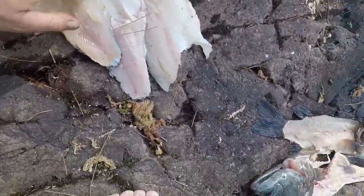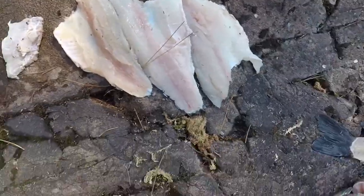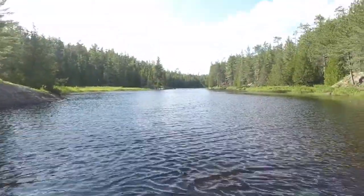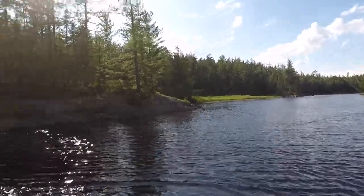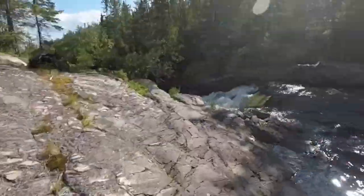There's our meat. One, two, three, four nice fillets. And a beauty view. Take a video of this from up here, actually. Shadow found the only grass to lay on.